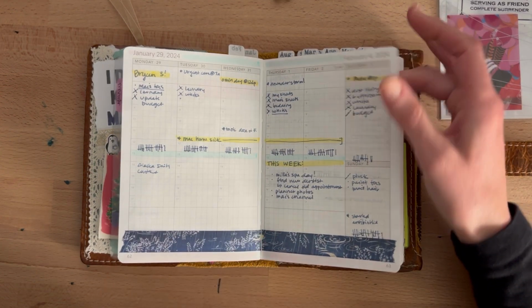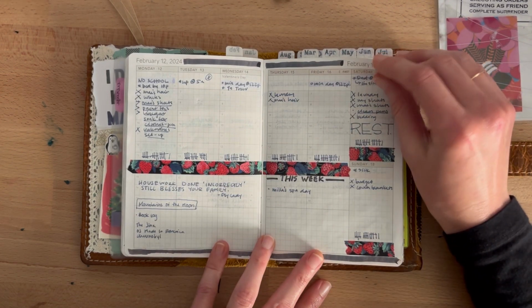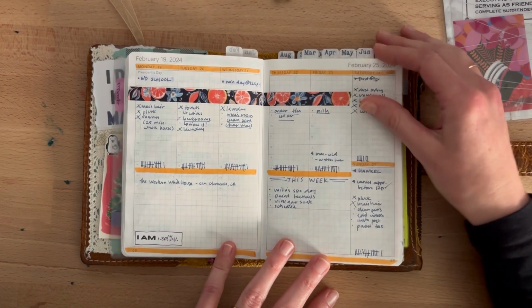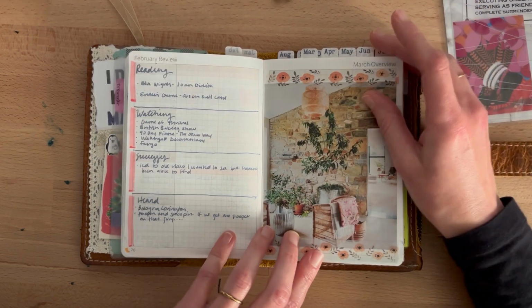Yeah. So in retrospect, looking back on these pages, it's very clear to me that I was grieving, and that's okay. This still served its purpose, and I still enjoyed being in here. I still liked this planner. I wasn't using it to its full potential.